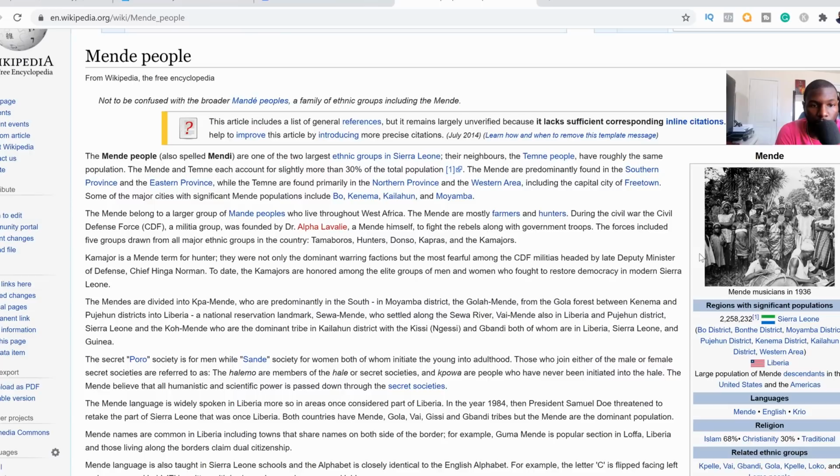Some of the major cities with significant Mende populations include Bo, Kenema, Kailahun, and Moyamba, if I pronounce those correctly. The Mende belong to a larger group of Mende peoples who live throughout West Africa. The Mende are mostly farmers and hunters. During the Civil War, the Civil Defense Force, a militia group, was founded by Dr. Alpha Lavelli, a Mende himself, to fight the rebels along with government troops. The forces included groups drawn from all major ethnic groups in the country.